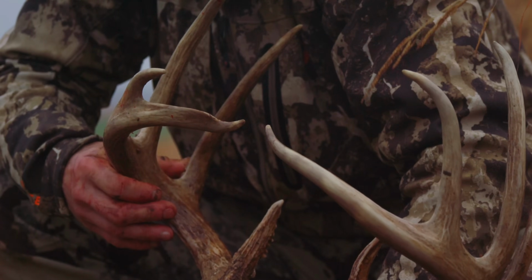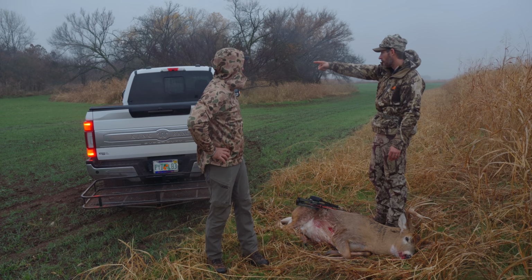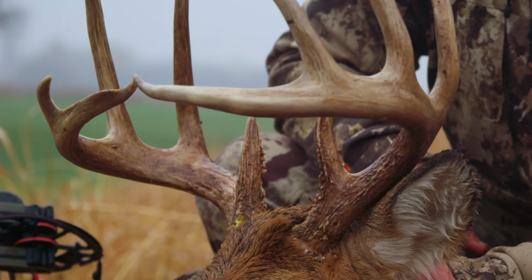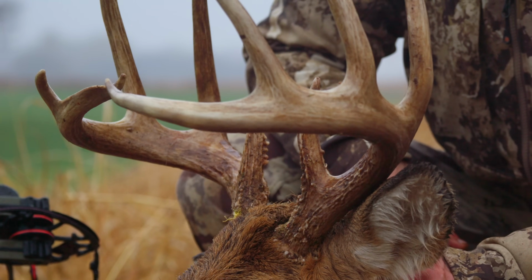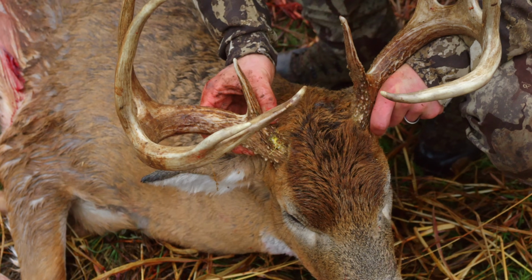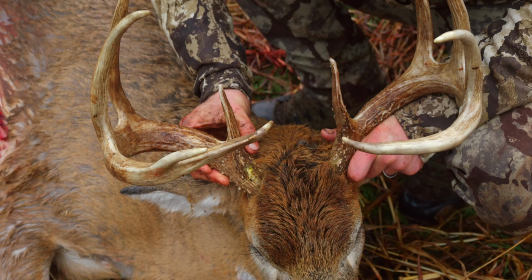This deer must have been coming in right behind us, and then he came out right there. As his eyes were moving, I'm like, oh, he sees a deer, and so I just went like that, and this dude was all puffy, walked out in the field, and I just got buck fever. I haven't had buck fever in a long time.